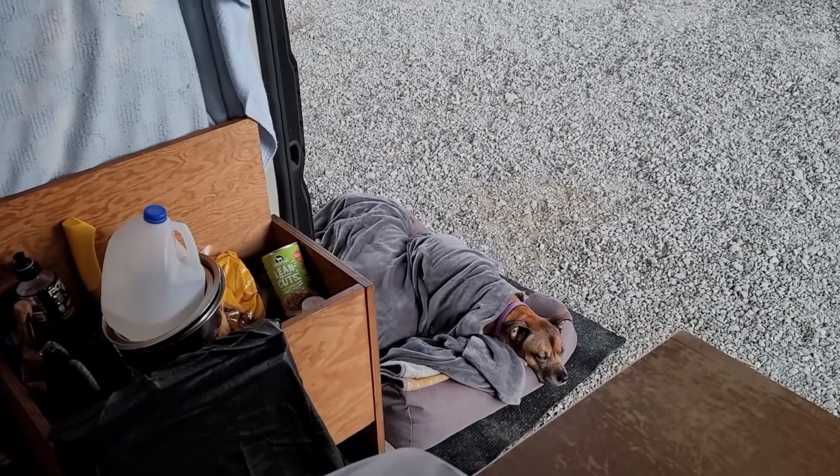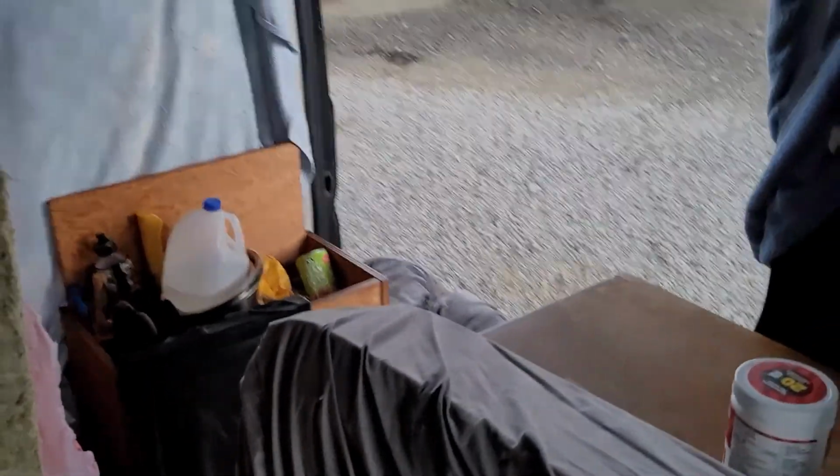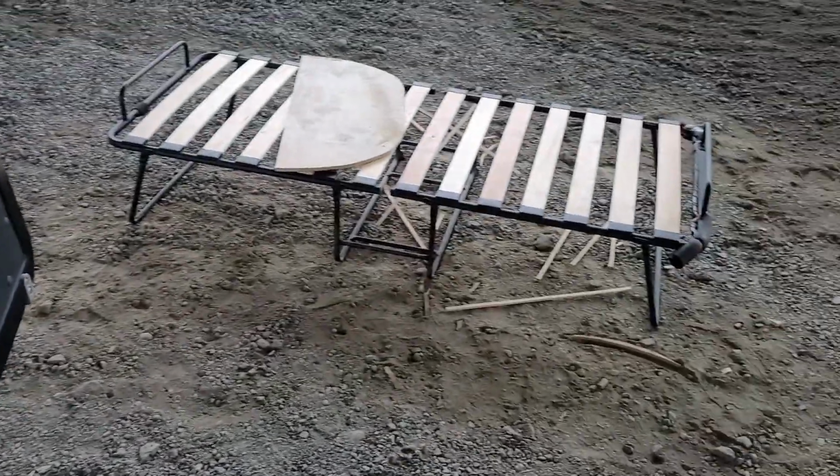They're both snuggled in there. They've been waiting patiently all day, so time to take them for a quick walk, and then we'll pack her in. Well, always pick up after yourselves and leave the place cleaner than when you got here. All clean. I think I got it all. I think all that's left is sawdust, so I think we're good. Now to find a garbage.